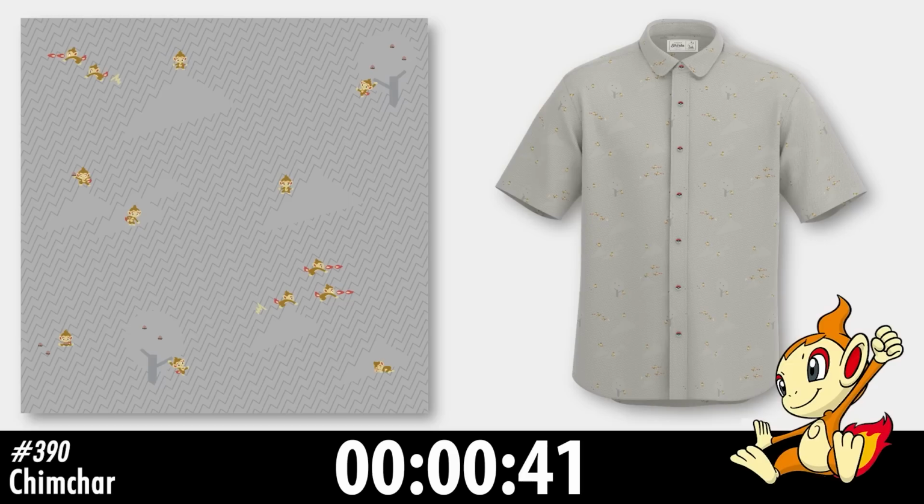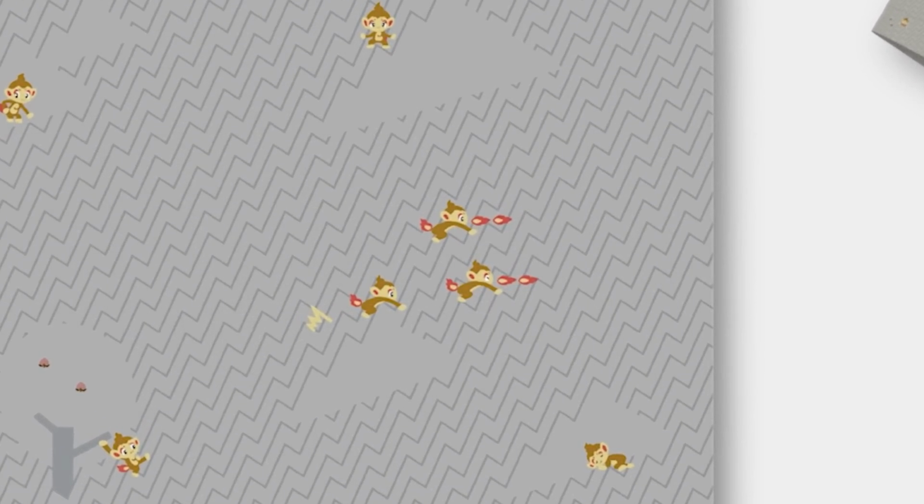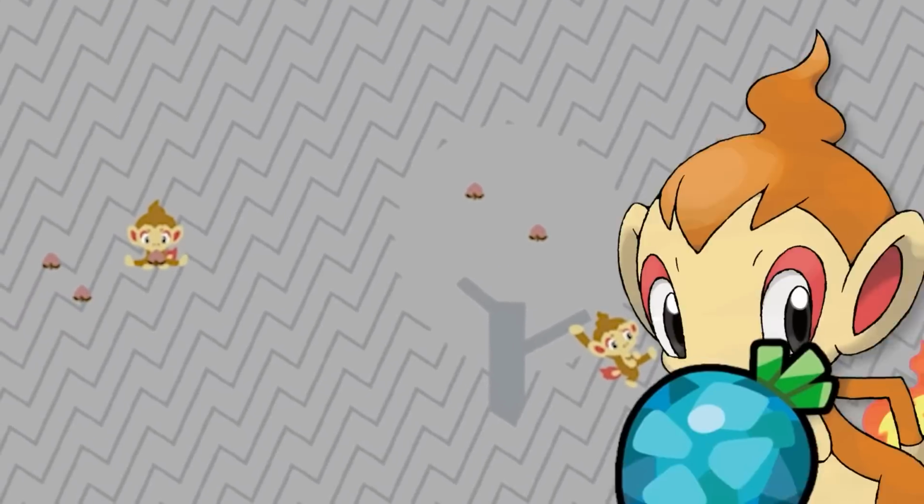Chimchar? More like Chim far away is where I want this shirt to be from me. It kind of hurts my eyes, honestly. And it's actively throwing its own flaming poop on this shirt. Do you want that on your shirt? I sure don't. And look, it's even refueling its fire, if you catch my drift.